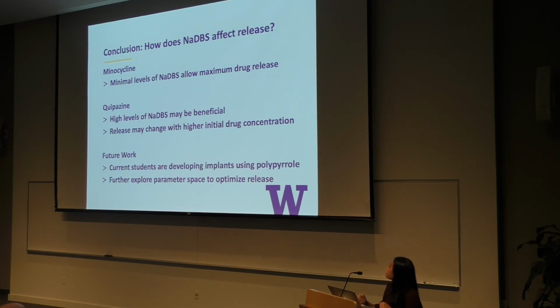So our future work is to develop implants to put directly in the spinal cord so that we're able to localize drug delivery in a certain region of the spinal cord, and we're using polypyrrole to develop that. Our further experiments are to explore the parameters of different drugs, such as what I did for my experiment, to optimize drug release.